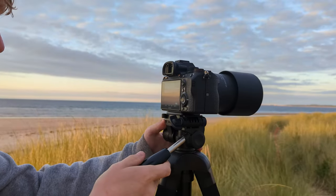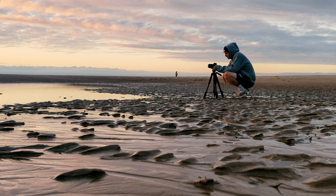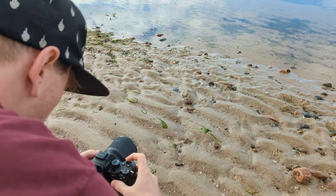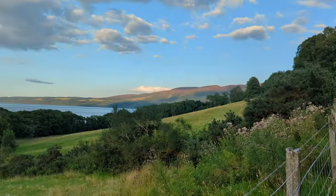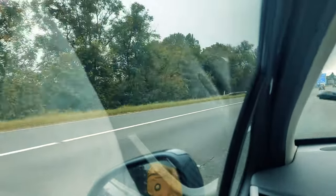Throughout this incredible week-long journey, I experienced the best the Highlands has to offer, with everything from rolling hills, beautiful beaches and stunning mountain views, all while capturing some of my best work yet in landscape photography. So join me on my adventure across the Scottish Highlands as I tackle midges, adverse weather conditions and long drives to capture the spectacular views of Scotland. Let's get into it.